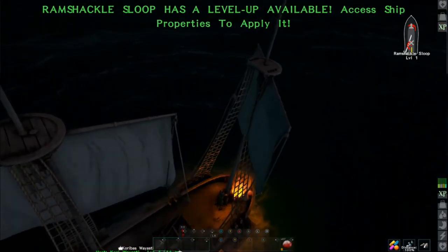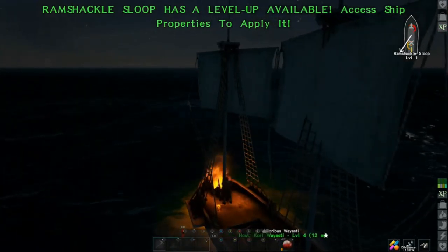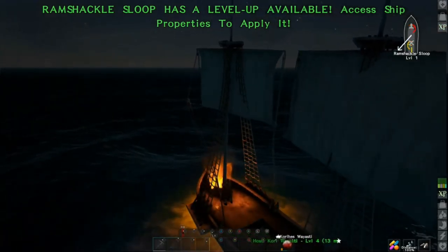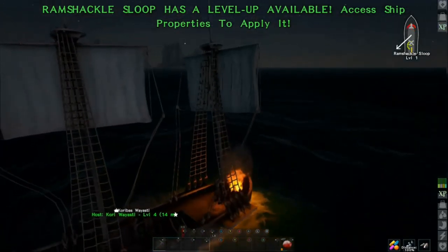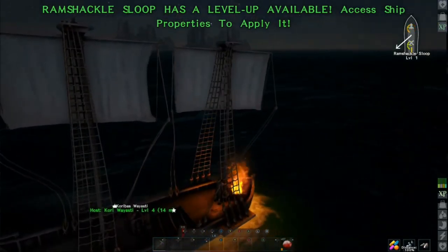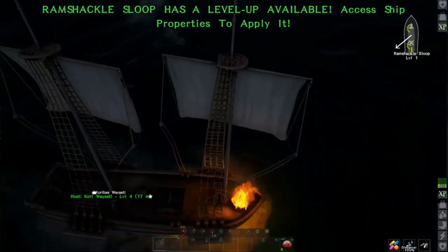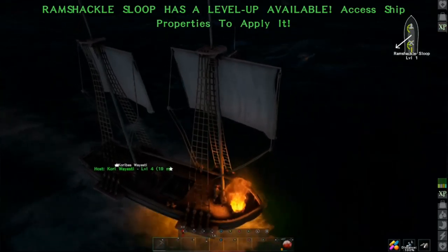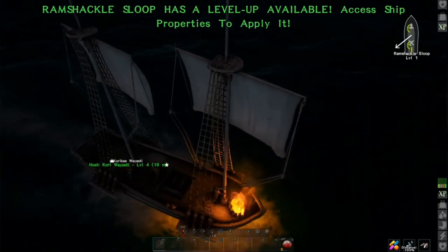Okay. The sloop can level up again. I don't even know how to level it up once. Well, how do you level up your tamed animals? I don't know. Oh, the X button. No, I'm hitting the X button. Nothing. Oh, properties to apply it. It says it right there. Oh, they're dolphins. Dude, the dolphins are jumping alongside the boat. Ship properties.